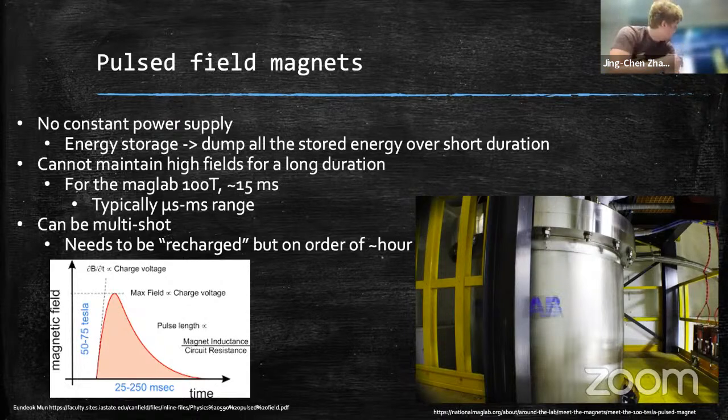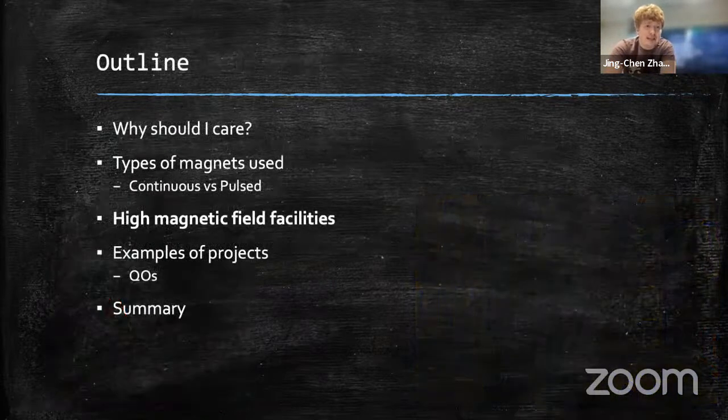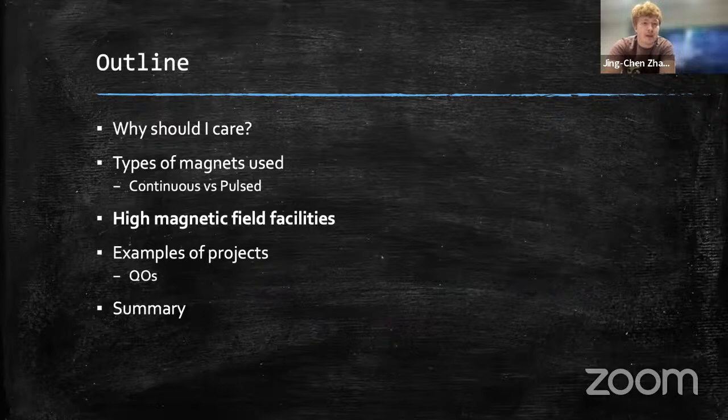Some of them are multi-shot. That means you can recharge on the scale of hours. Some other ones that are not as precisely built can take maybe 5 hours to recharge the experiment, or even a day. So it really is like, you prepare your whole setup, you get this one burst of energy, and then you get all of your data and then you sit there and wait for it to recharge again. But it lets you reach very high fields.